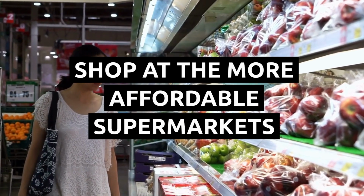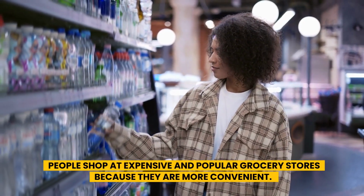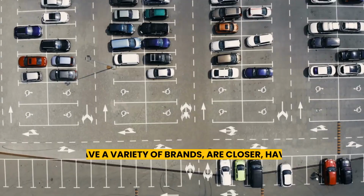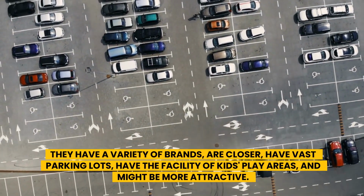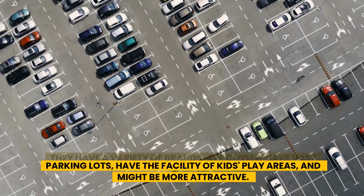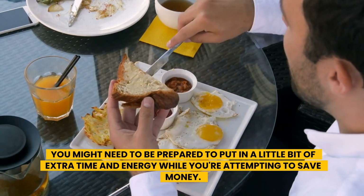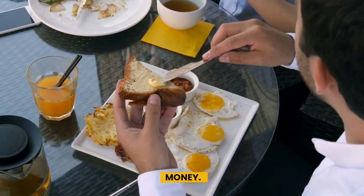Shop at the more affordable supermarkets. People shop at expensive and popular grocery stores because they are more convenient. They have a variety of brands, are closer, have vast parking lots, have the facility of kids' play areas, and might be more attractive. You might need to be prepared to put in a little bit of extra time and energy while you're attempting to save money.